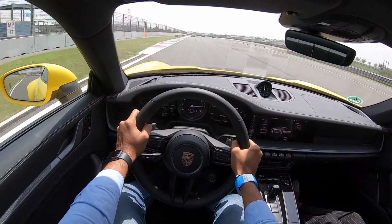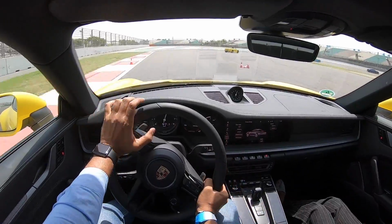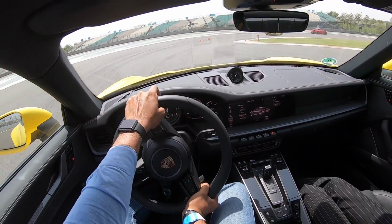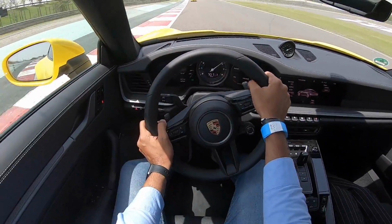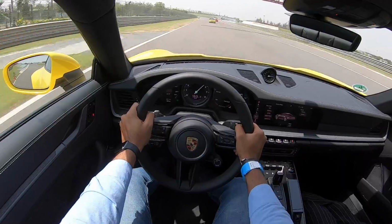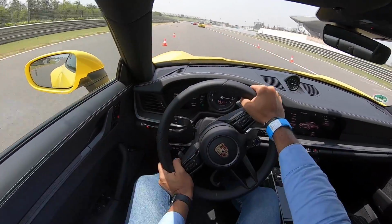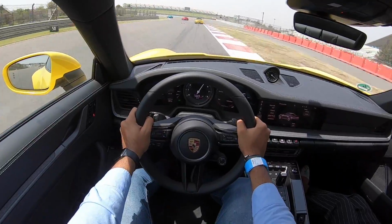Brakes are so feelsome. They give you so much feel and feedback. Here we go now. Okay, now this is going to be interesting. Downshifting and powering through. This is a mad experience driving this Porsche. Cones, no problem. Oh, it is so feelsome. The steering is a delight to use, absolute delight.